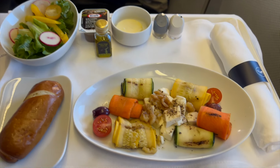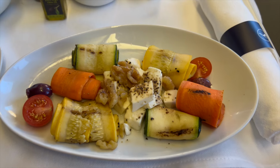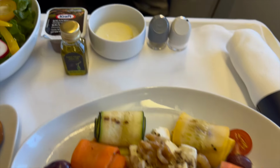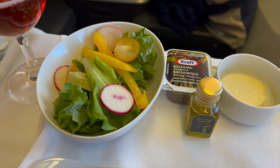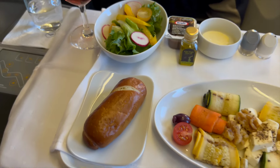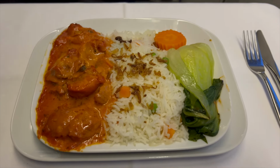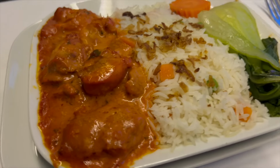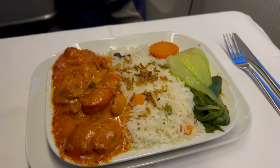As an appetizer, I went for the mozzarella cheese with grilled mixed zucchini as well as some carrots. Alongside the appetizer came a fresh salad as well as a bread roll. As a main, I went for the butter chicken with rice, which tasted absolutely delicious. You can argue about the presentation, but the taste was really good.